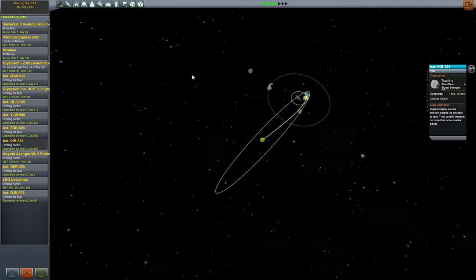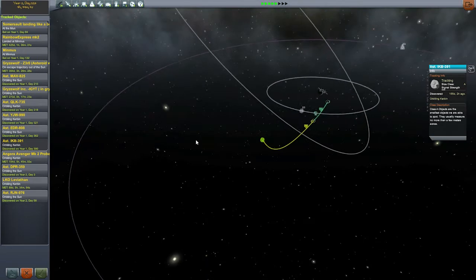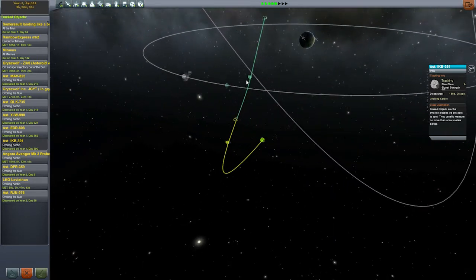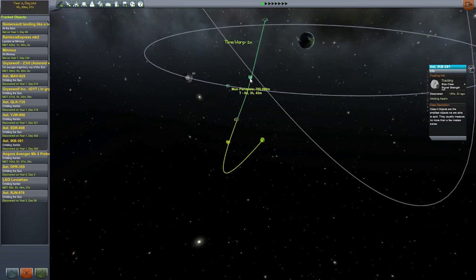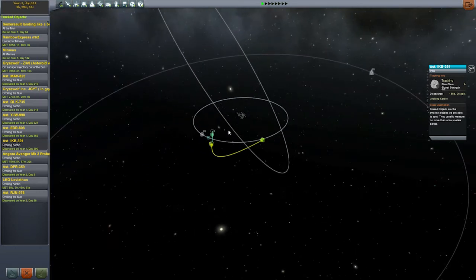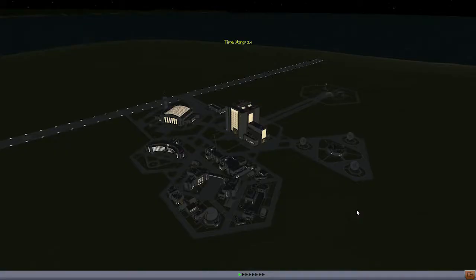Okay, so the asteroid is in the sphere of influence, and it is going to pass us by here. Oh, it's going to pass by the moon. Oh, maybe I can intercept it there. Anyway, let's launch something and see if we can make it happen. I hope we can, because I've been going on all about it.